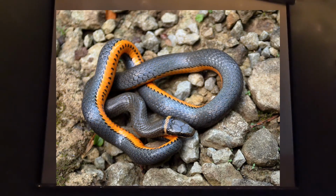They feed predominantly on earthworms and grubs, but they will also feed on some of the forest salamanders, the smaller types, typically of the genus Plethodon.